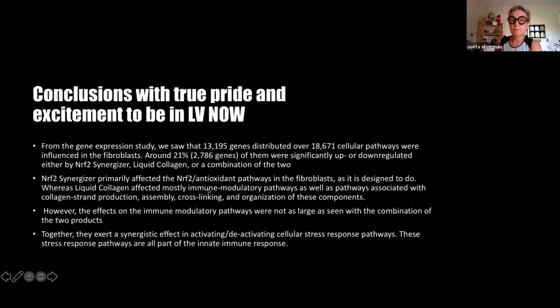Now, conclusions. So guys, about 21% of those almost 14,000 genes were upregulated or downregulated in a healthy way. It's almost a quarter. We proved that Nrf2 Synergizer primarily affected Nrf2 antioxidant pathways in fibroblasts, as it was designed to. Liquid collagen affected mostly immune modulatory pathways. The effect on collagen production was not large. However, in combination, they exert a synergistic effect in activating or deactivating cellular stress response pathways.